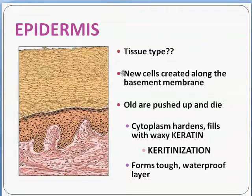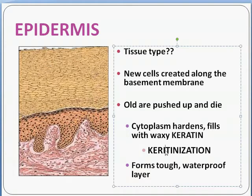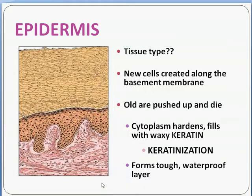Epidermis, we've already seen this tissue, is stratified squamous. These are new cells coming up from the basement membrane, being pushed up about every 2 weeks. The guys at the top are already hardened. This is a process called keratinization, where the cytoplasm of these cells fills up with a protein, keratin. This is misspelled. They fill up with keratin and basically solidify. So they're pretty much dead. They're dead cells that form a waterproof layer on the very outside of your skin.